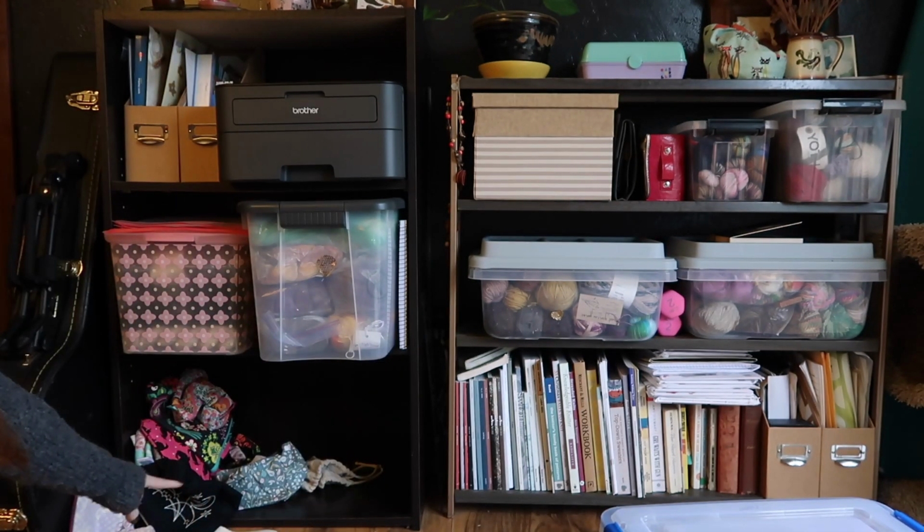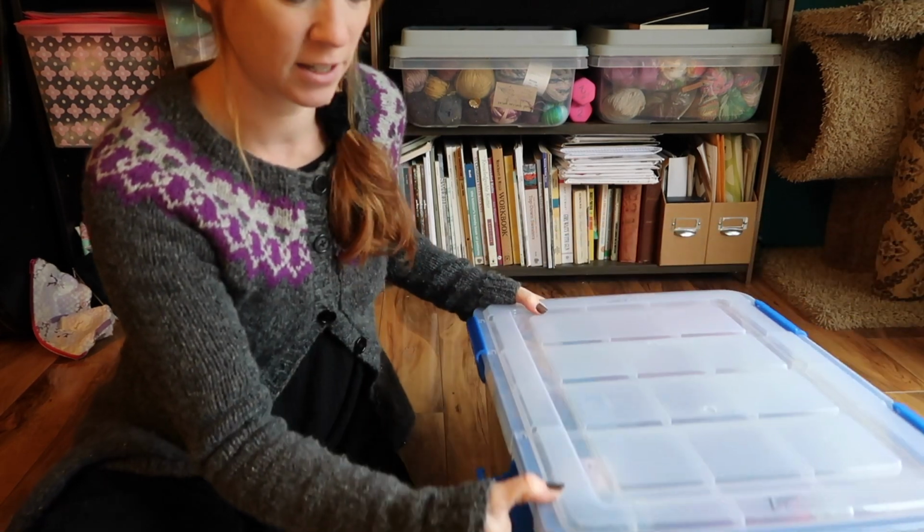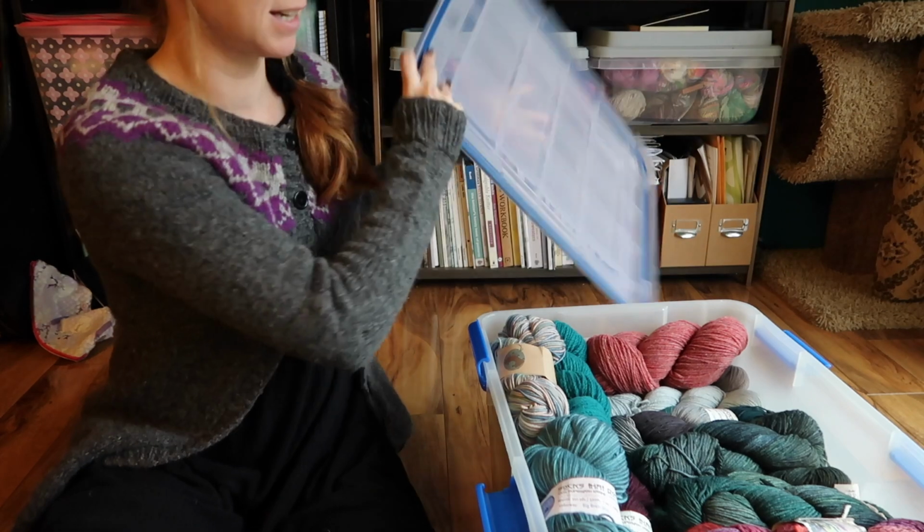And all over here that just fell out, I keep wedged between the side of the shelf and this bin. That's where all my project bags live. So I really like these big containers with the snaps on the lid. It keeps them really nice and tight.